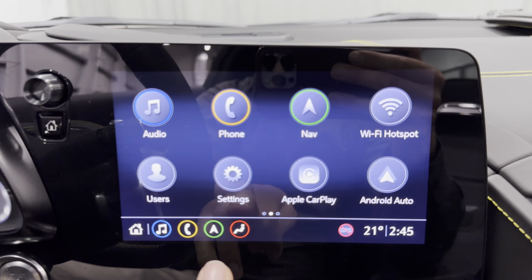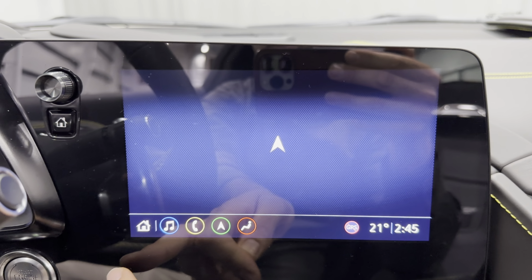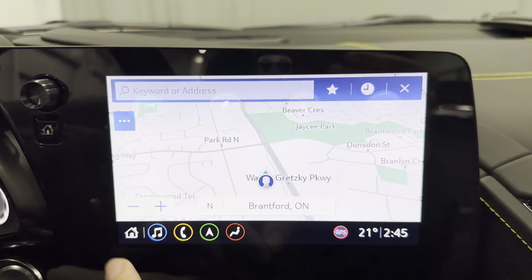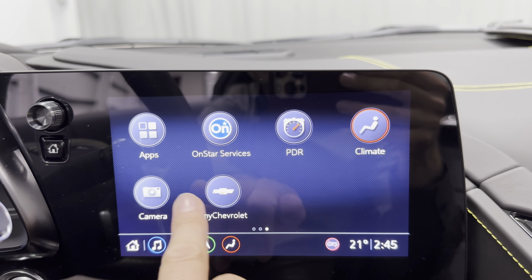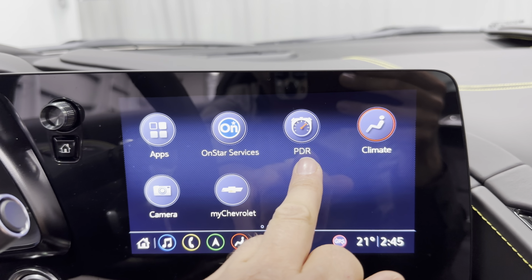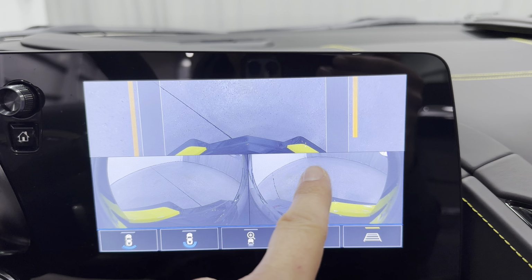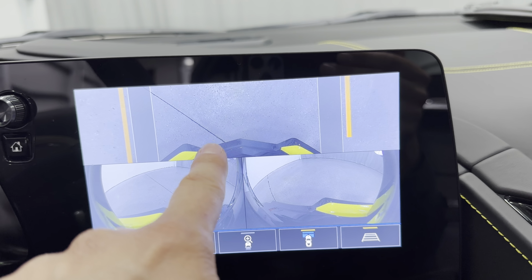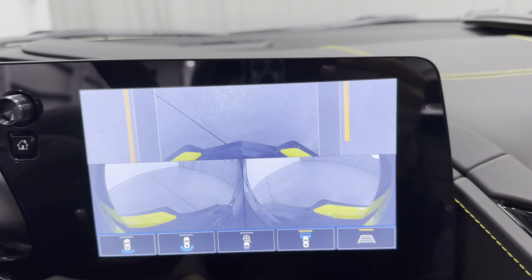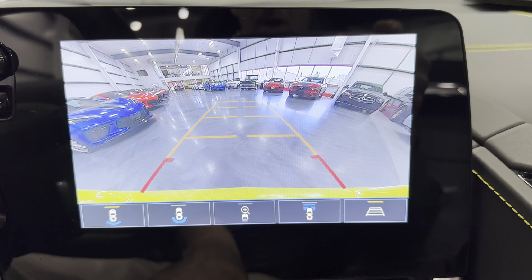Coming down to the 8-inch touchscreen here, here's your icons. It has factory nav. Show you that here. Back home, we have Apple CarPlay, Android Auto. We have your performance data recorder, your climate controls, front camera. So hit that there so you can see your front of your car here and on the side angles here. And I like how you can see the spoiler really extends out on this one with this model. I'll throw it in reverse so you can see it has a reverse camera.